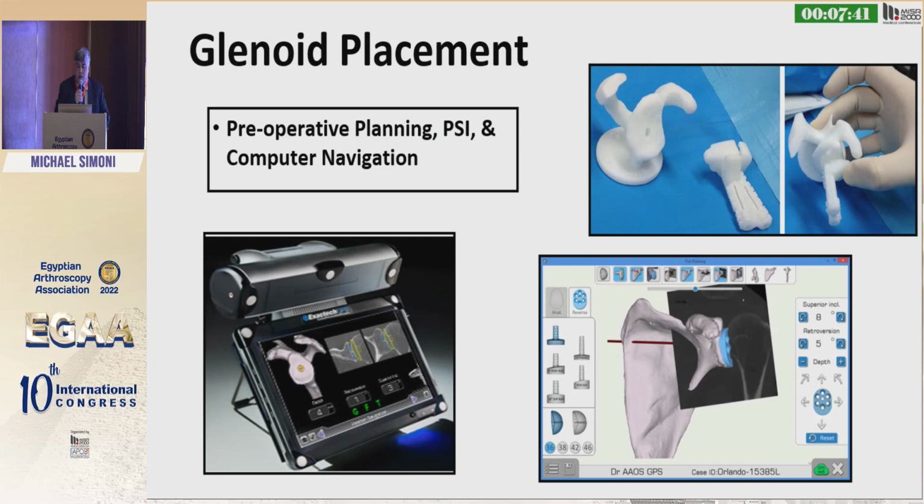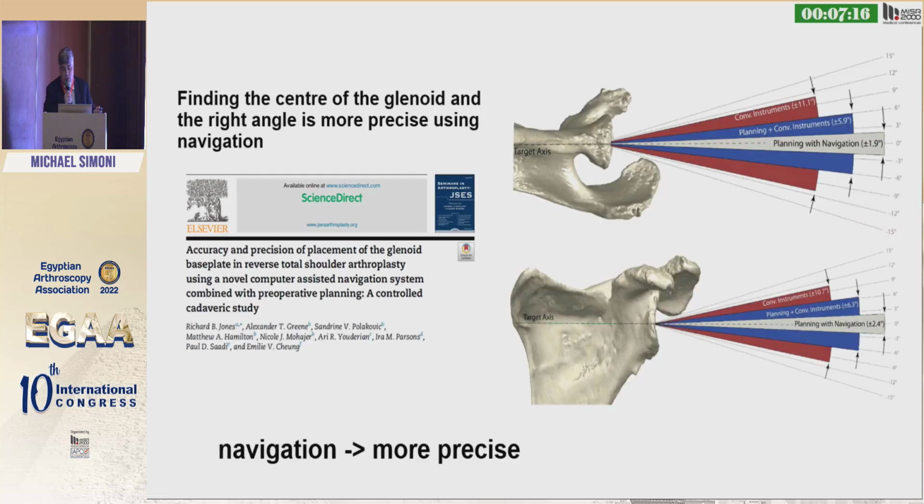And for the glenoid placement, it's good that Angelo has shown us details of that. We have the PSI, we have the navigation, the GPS navigation that can be used. It's not complicated to use, and the GPS has data from more than 10,000 cases done. There is a huge database that shows the best way to do this, and we can see it online. And this slide was shown before and shows that navigation makes a more precise finding of the center of the glenoid.